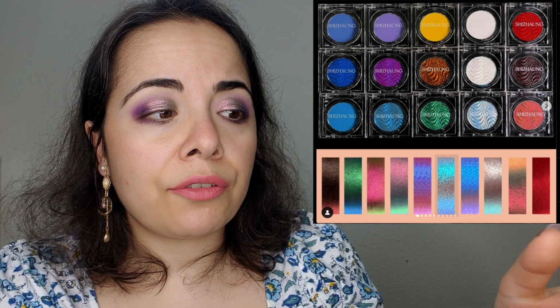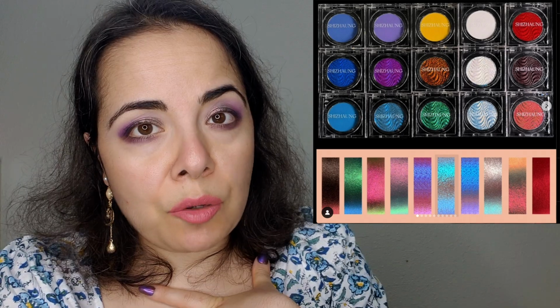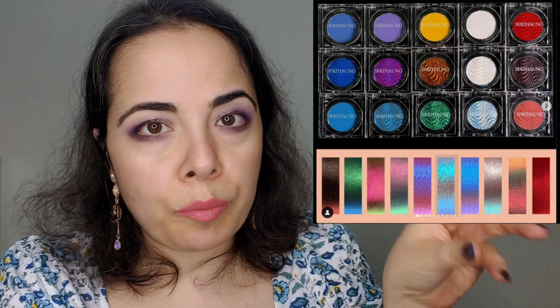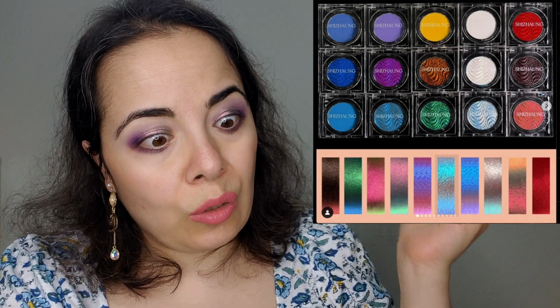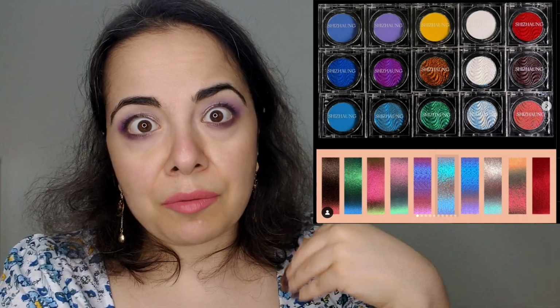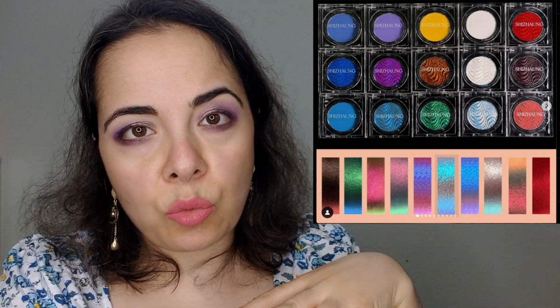Of course, beauties, a lot of the photos you see online are modified with Adobe and other tools, and a lot of shadows don't look like that in person. Now, it can go both ways. Sometimes they look way more vibrant, sometimes they're way more dull.